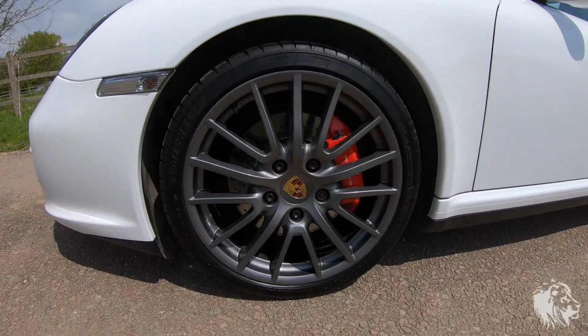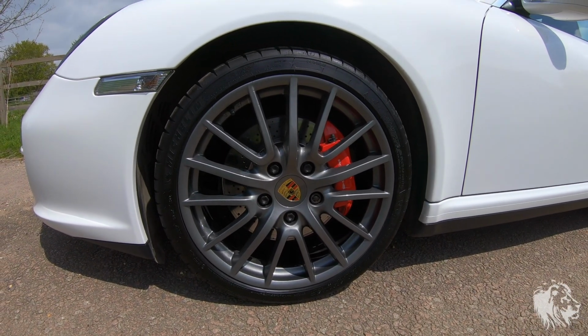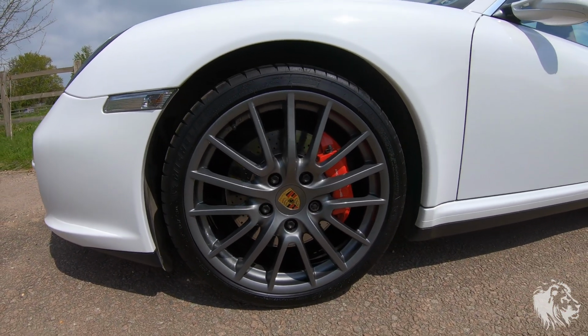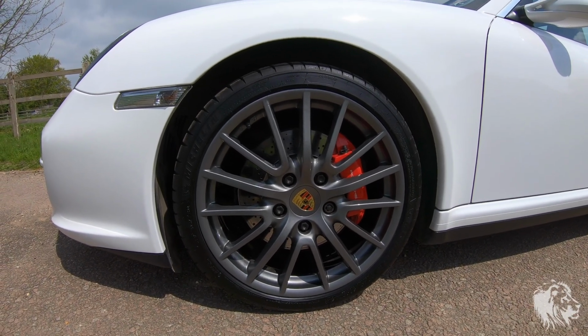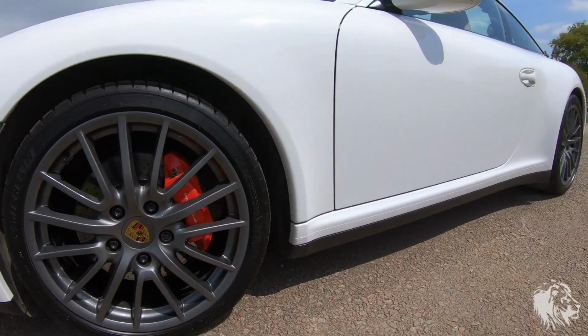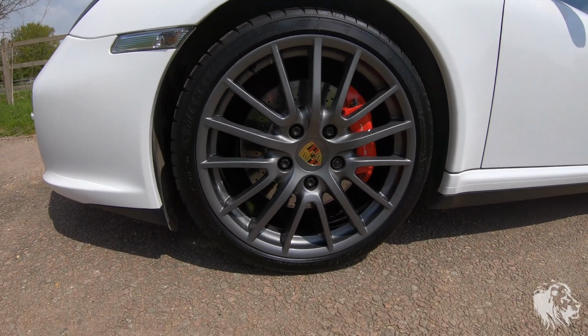The wheels are the factory fitted 19-inch sport design alloy wheels, and they're finished in agate grey metallic. These were refurbished just under 2 years ago, in prep for when the current owner bought it from us, and they were done at our specialist called Letchworth Diamond Wheels. They did a fantastic job on them, and they're still unmarked as new.